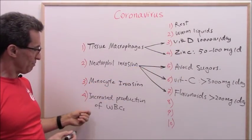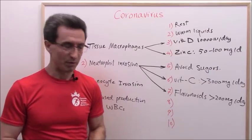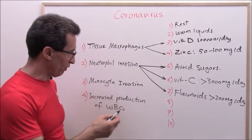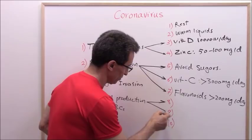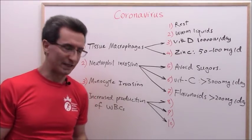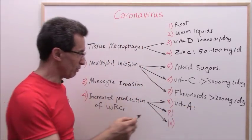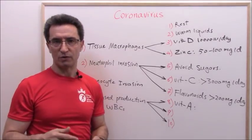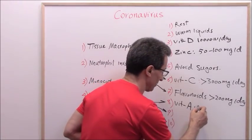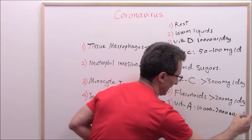Okay, now how are we going to boost the function of bone marrow to produce more white blood cells? Remember, increased production of white blood cells by your bone marrow is the fourth line of defense. Your bone marrow is gonna need three key nutrients to produce more white blood cells. What are those three nutrients? Vitamin A. Yes, your bone marrow is gonna need lots of vitamin A during those times that you are sick to produce more white blood cells, and you can take vitamin A anywhere between 10,000 to 20,000 IU per day.